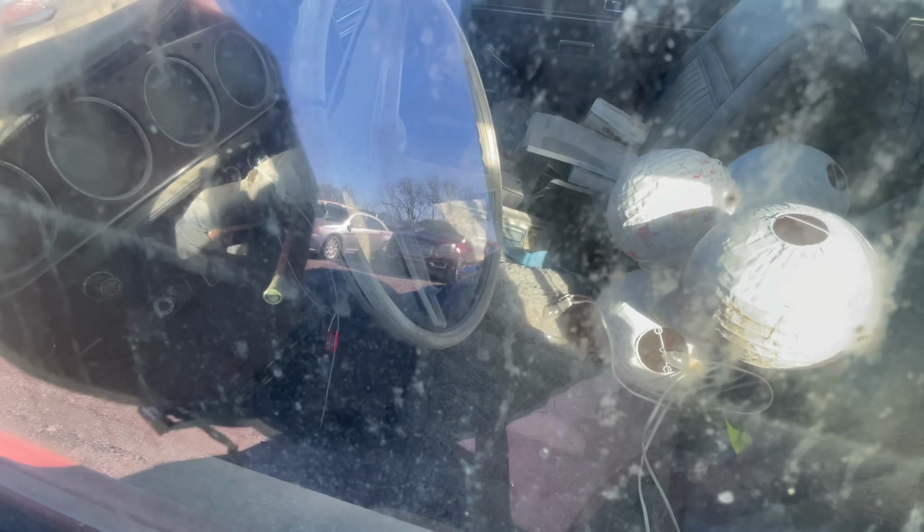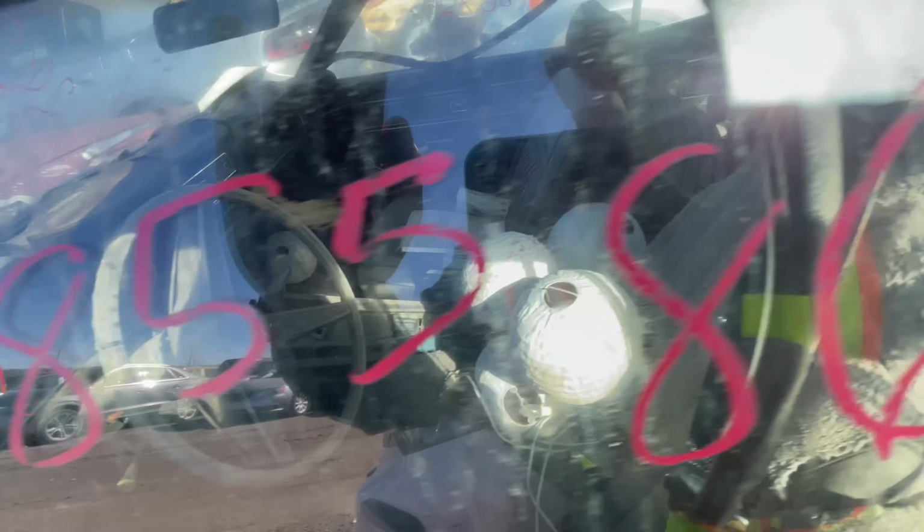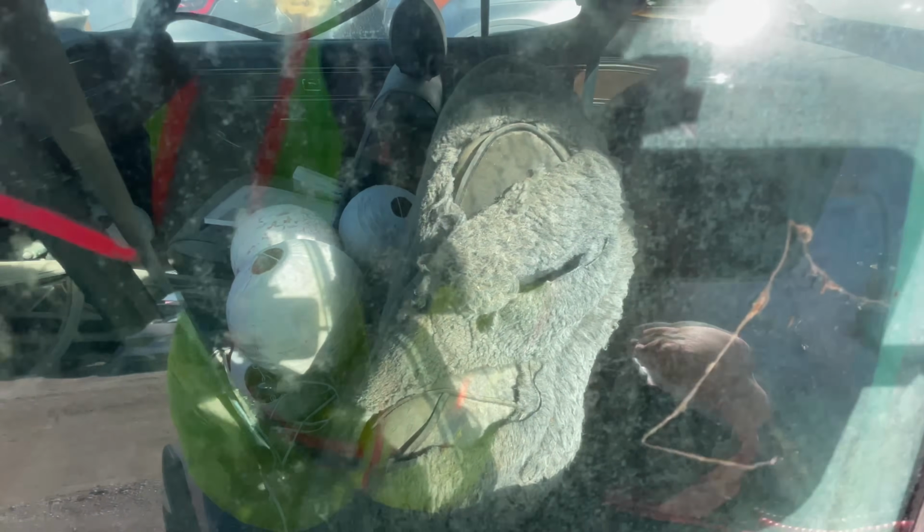Okay, automatic transmission inside there. You got some boob lights. Looks like some manuals, something right there. There's your instrument cluster. The dash is completely toast. The back seat looks okay. There's a seat belt. You get a tire back there.